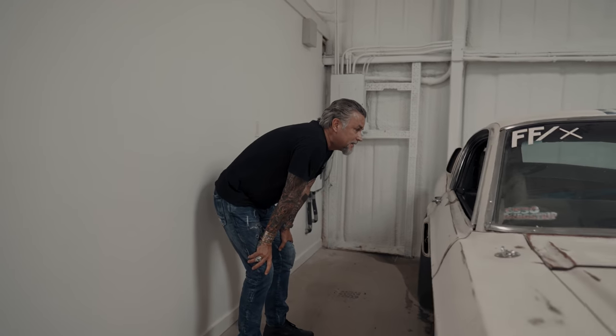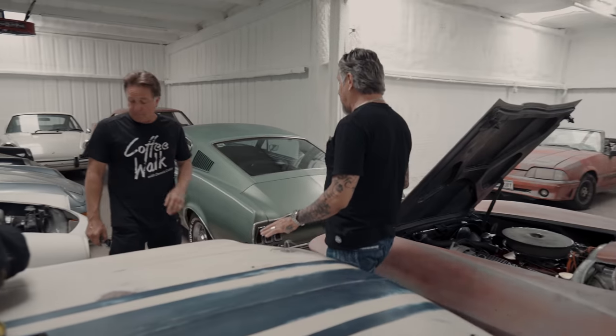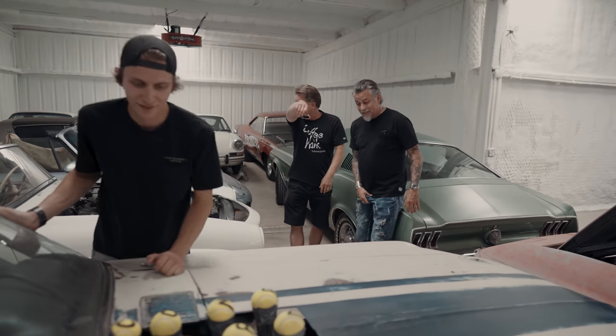I mean, look at the interior. Is this the first time you've seen it? This is the first time I've seen it. We've actually owned it for like 6 or 8 months. I just figured this out. This is rad, D. It's neat looking, isn't it? It is seriously mean looking, man.